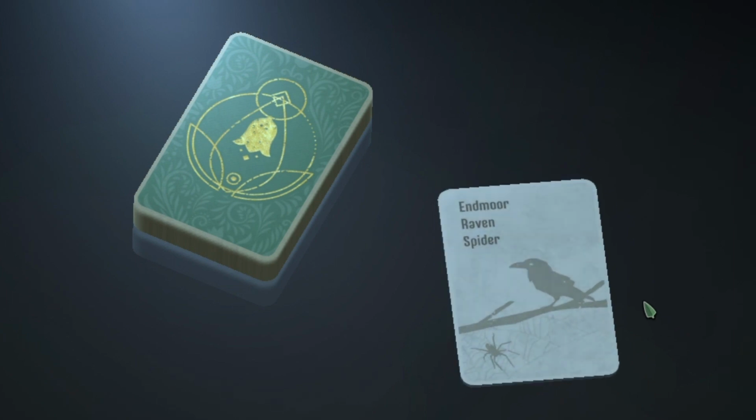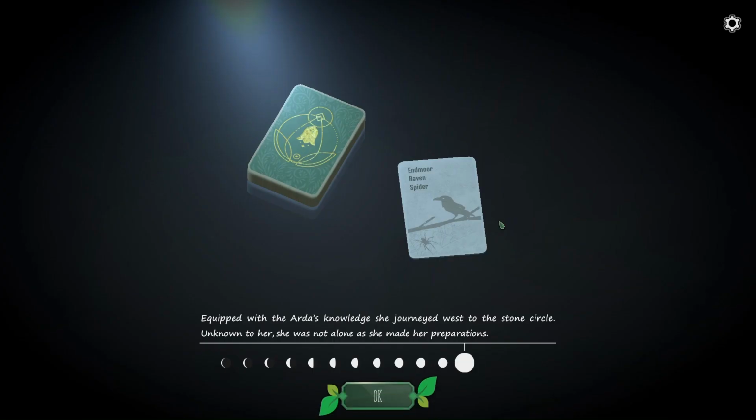Endmore Raven Spider. Equipped with the artist's knowledge, she journeyed west to the Stone Circle. Unknown to her, she was not alone as she made her preparations. Oh no. Okay, so let's go to Endmore.